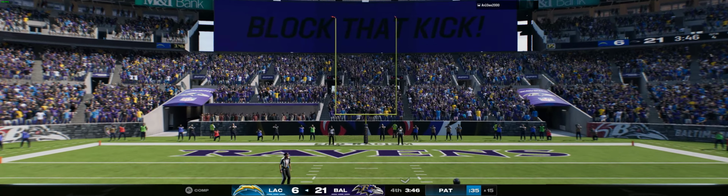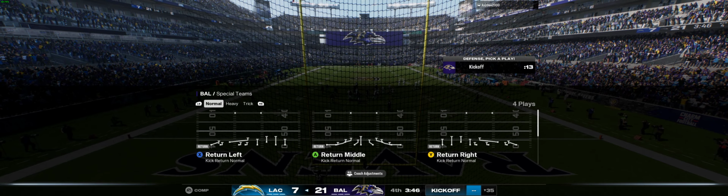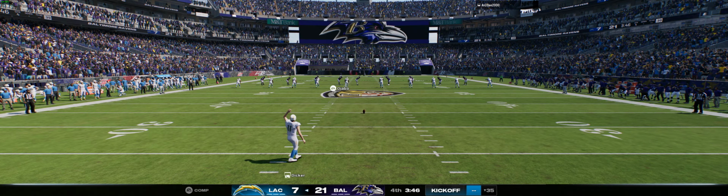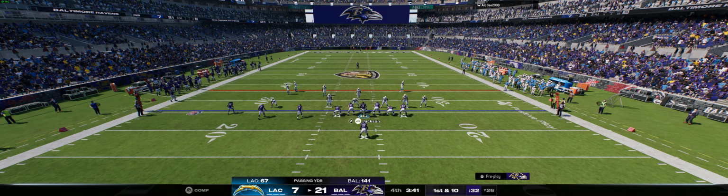Dicker's extra point is up and good. And the Chargers get it back to a 14-point game. Dicker all lined up and ready to boot it away. Wallace with a return here. Coverage team gets him down at the 26-yard line. They'll get this drive started. 1st and 10.